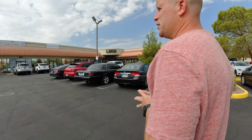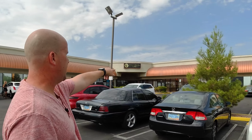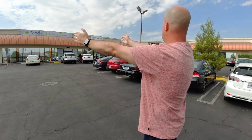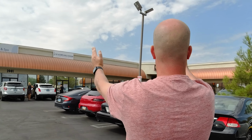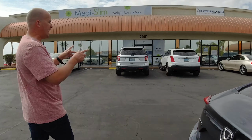Now here's where the money was. Okay, so when I bought this property, this tenant was in here, this tenant was in here, and this tenant was in here. So this side of the building was occupied, and this part of the building was occupied. All the way in the middle right here was vacant. Why am I telling you that? Well, when I bought the property, that was 1 suite.